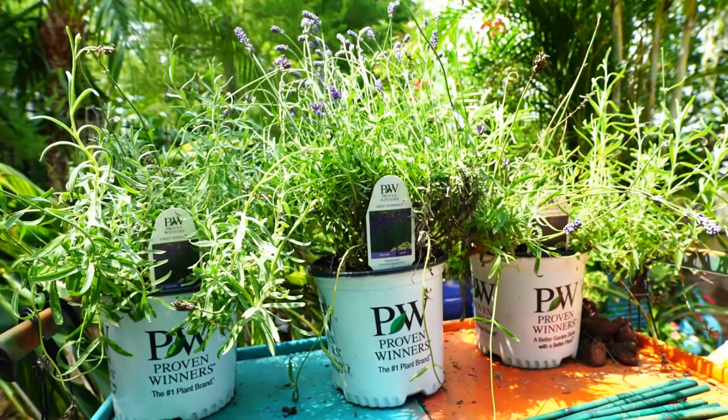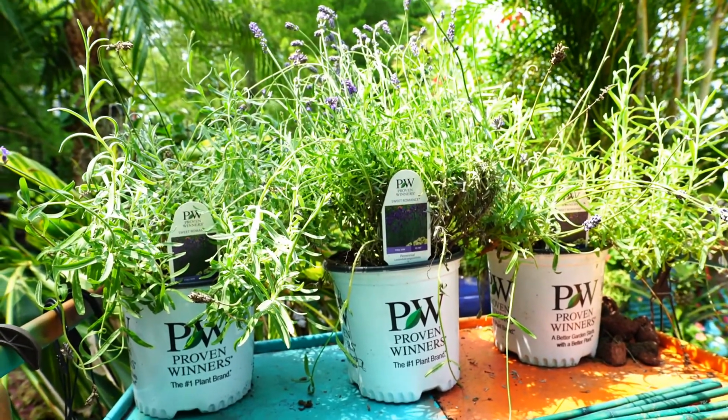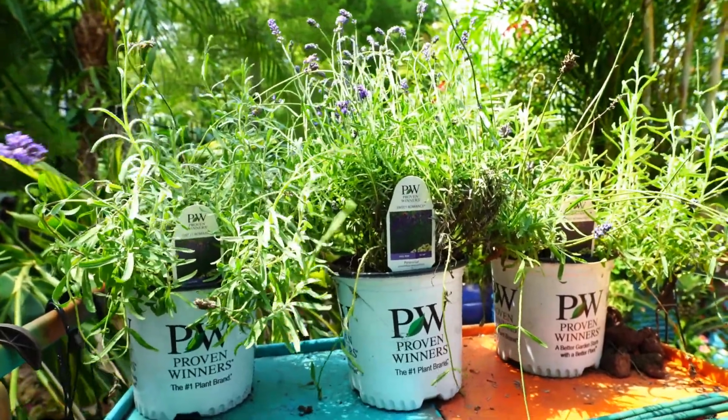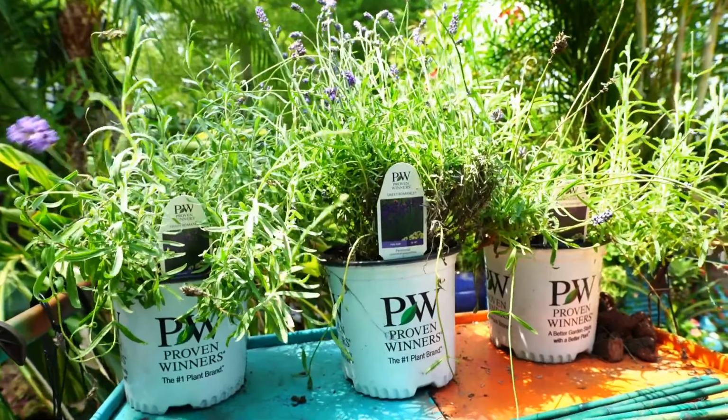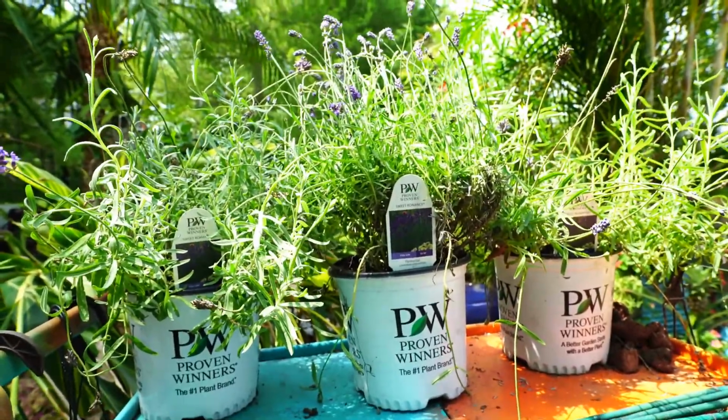Another great option for planting these guys would be in a butterfly garden because these should attract bees and I would think butterflies as well. They're very aromatic. Pollinators really should like these guys. But again, not too much water, especially in the heat of the day and in the sun.